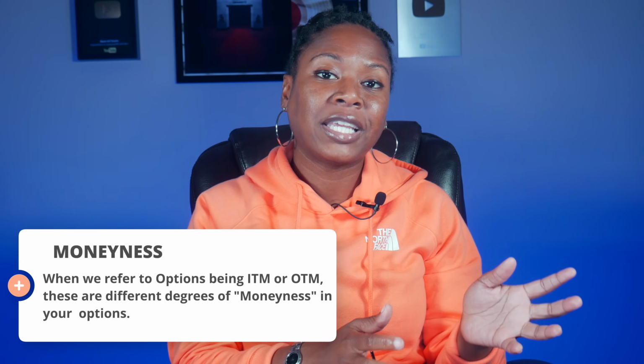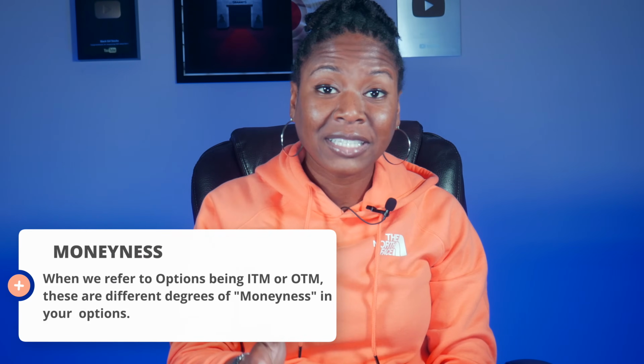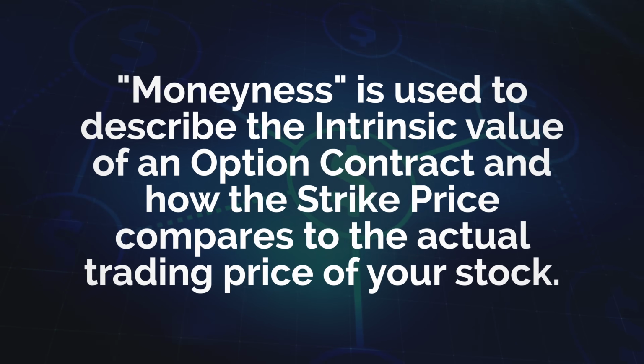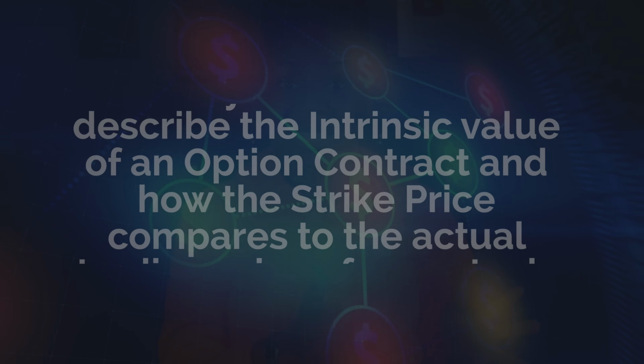First, let's do a breakdown of moneyness. And when we talk about options being in the money or out of the money, these are basically different degrees of moneyness. And moneyness is used to describe the intrinsic value of an option contract and how the strike price compares to the actual trading price of the stock.